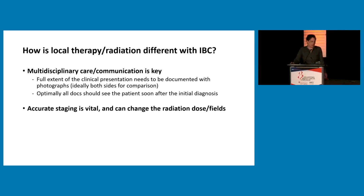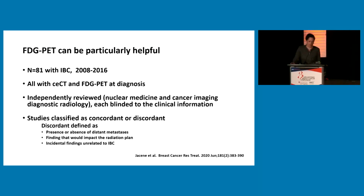So I think, as others have mentioned, multidisciplinary care and communication is key for all of our patients, but is exceptionally important here. We really need to know the full extent of the clinical presentation, and that needs to be documented, ideally with photographs, with both sides for comparison, and that's particularly helpful in women of color. And optimally, all docs involved in the care of the patient should see the patient shortly after the initial diagnosis. Accurate staging is vital and actually can change the radiation dose and fields. And PET can be particularly helpful.